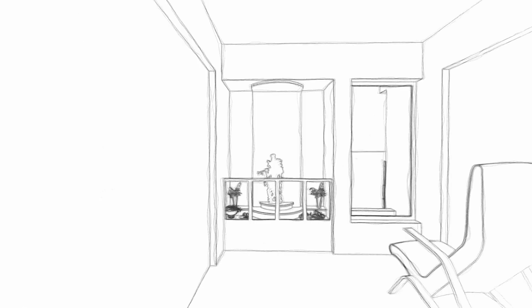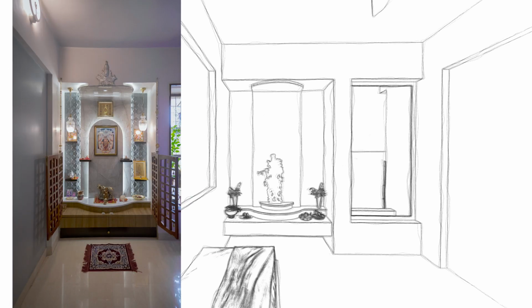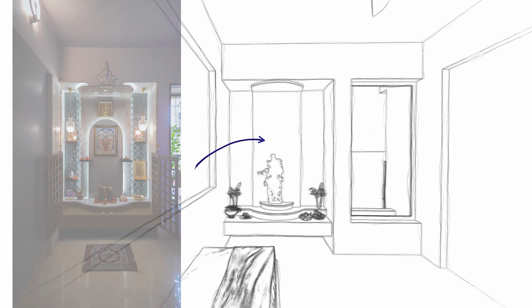In the guest bedroom, we only concentrated on the mandir space with an old and new design combination. We continued the arches and 3D element here as well with some backlight to enlighten the space.